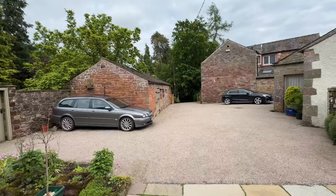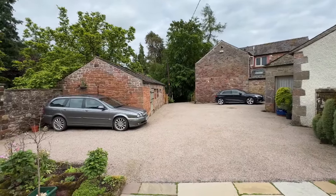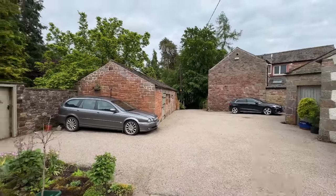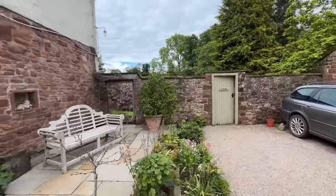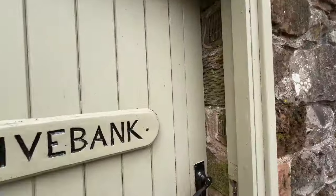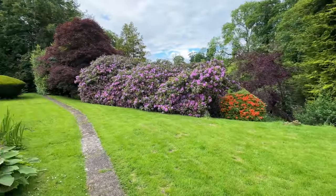It's also worth noting that the neighbouring property has access independently to this home, so no other people coming through the driveway here, and you can see that very few of their windows, well, none of them look out onto this car parking area. So this is a lovely terrace to the side, clever use of a glass plane there, bringing the other side of the garden into this, and we've got this, feels like what could be a secret door into the most beautiful garden space.